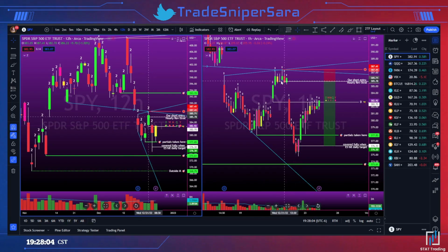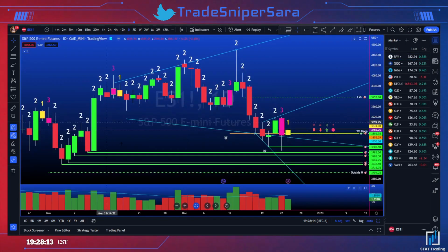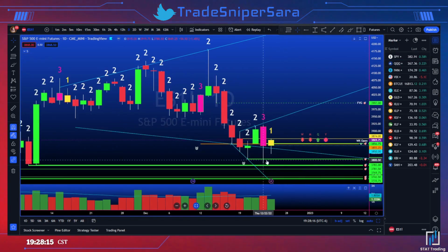So we got our hourly actionable signal here. Our first target, like I mentioned, was here. So we took partials here. And when we're trading SPY, we're also always watching ES. And so ES hit its daily magnitude, its second daily magnitude. Its first daily magnitude was to become an outside day.